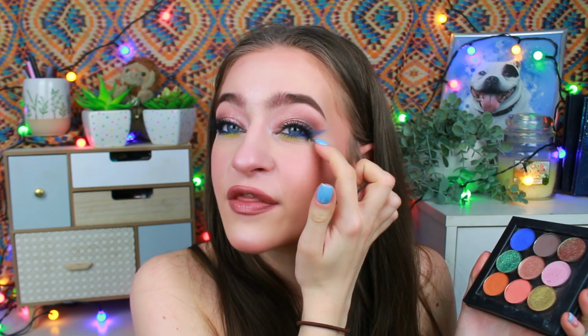This is the first look. I really like this look. It's a pink crease with a blue wing and then a bright yellow under eye, and I did use my singles palette for this look. So let me walk you through what I used and where. I started with Hot Fudge, which is this super cool toned neutral shade, and I put that in my outer corners here. I absolutely love cool tone neutrals. I feel like they really go with my coloring, my blue eyes, my dark hair. I love shades like this so much.